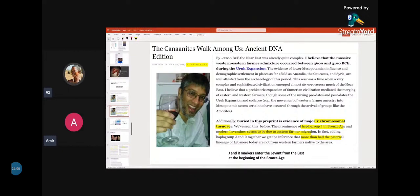Buried in this preprint is evidence of major Y chromosome turnover. Yes, so that means the population is becoming largely what it wasn't, right? And other things coming in. So during this time, which is contemporary to the time Abraham is coming, or let's even say before the time he's coming in, the E markers that are there, those black Natufians or people who descended from or are like them, there's a turnover. They're getting mixed up. They're getting absorbed into newer culture.